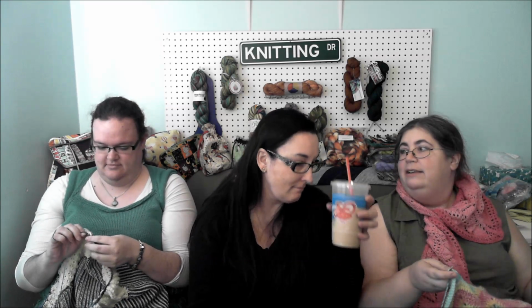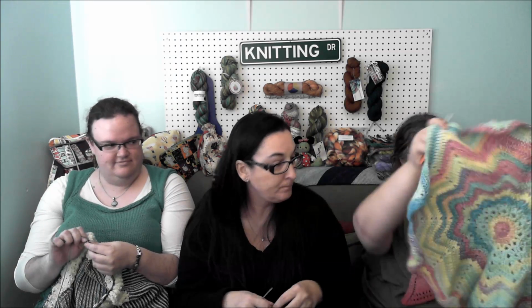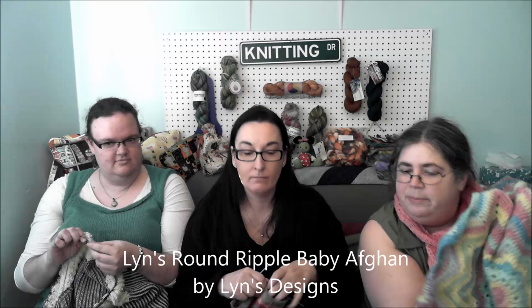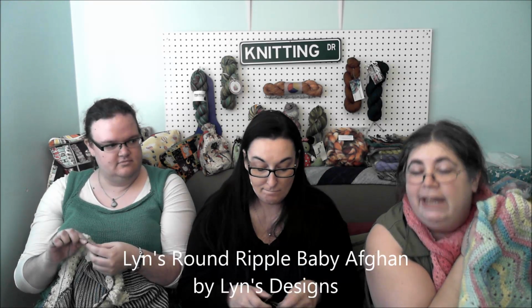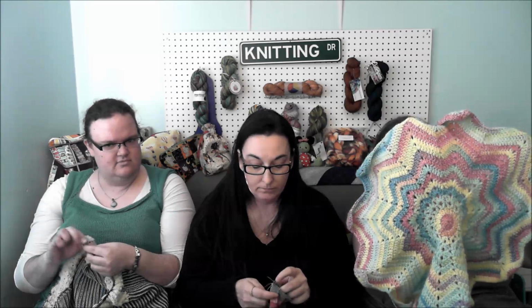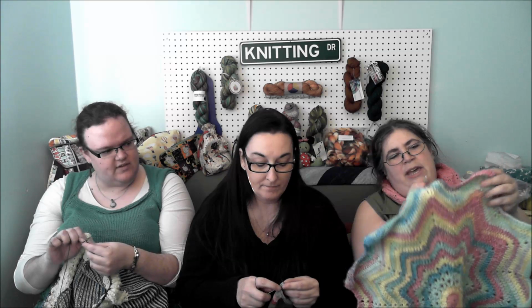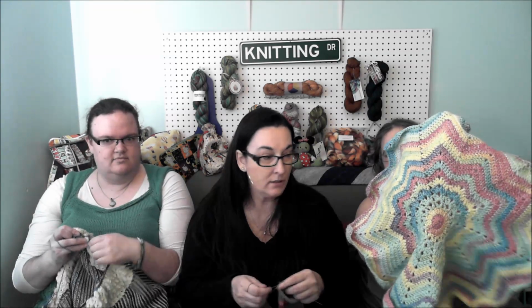Oh, by the way, thank you. You're welcome. Iced coffee, it's delicious. This is the Lynn's Round Ripple Baby Afghan or something like that by Lynn's Designs. Round Ripple Baby. Yes, I got it right. Which I was working on last week. I love how the colors are coming out. I think I've gotten about 5 rows done since last week. Now that the green's not pooling all on one side.